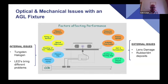Tungsten halogen didn't care whether it got AC or DC. You know, it's a filament in a gas. But when it comes to LED, it's brought us a lot of different issues. We don't have time in this webinar to talk about all the different issues that LED has brought us, but we'll talk about one element of it. On the external side, of course, you get dirt, rubber, etc. So this is a nice little diagram which puts quite a few factors into the equation of why we have low photometric output, the reasons behind it.